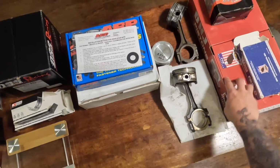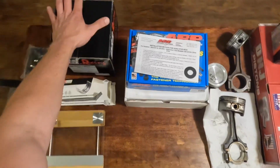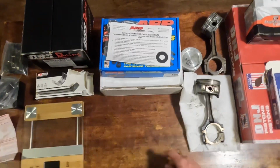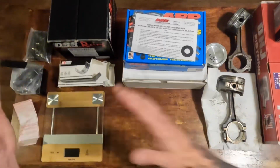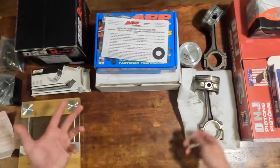I have new pistons I'm not going to use because I don't like them. And then I have new pistons I am going to use that are actually really cool, and these I'm a fan of. So let's get into it real quick. We'll start from basically engine breakage to selecting pistons to going into what we're actually going to use for the engine.